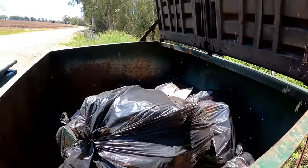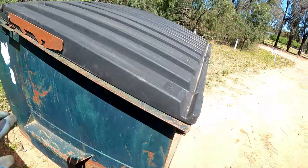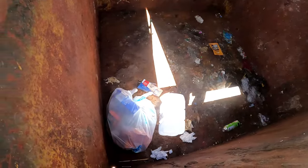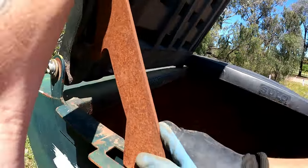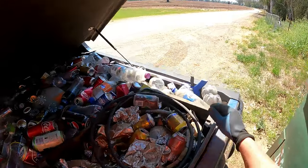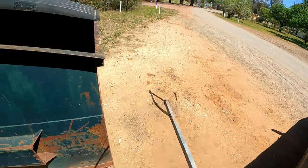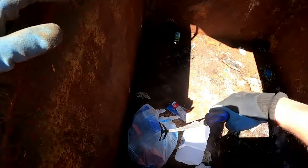Get that right up. Might have some eucalyptus oil in there too. Anyway, we'll have a look in here. Oh dear. Oh, there's a gas can down there. We'll have a look at that bag. We'll leave him open so we can chuck it over. What we'll do is grab our grabber. Save jumping in there. Grab the can. It's empty. Good. Not good in a sense, but yeah.